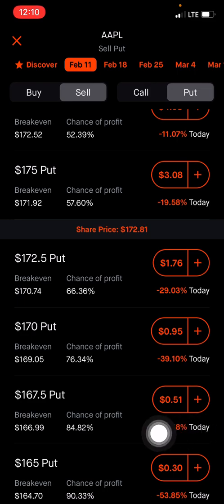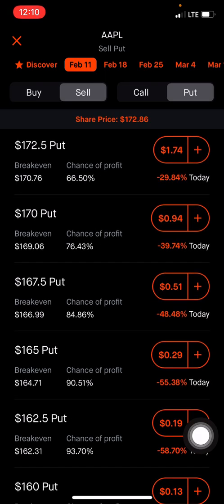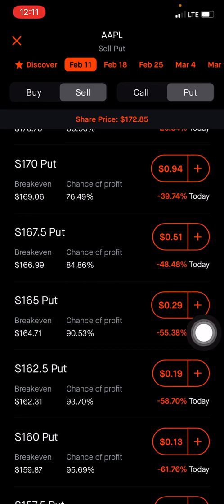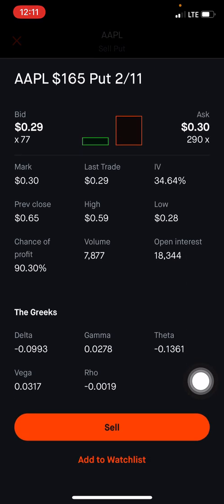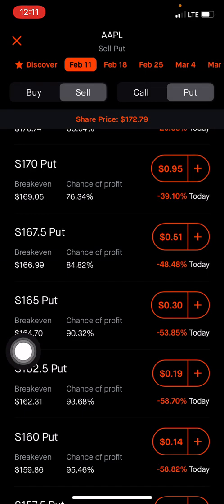So if you want to go safer, you can even go 165. So you don't have to risk that much money, and maybe they'll never hit, but you're going to make $29. This is times 100. So that's a secured put. I like to stay within 0.3 or lower. This is much lower. So, but you never know. Anything can happen. This can crash and you get stuck.